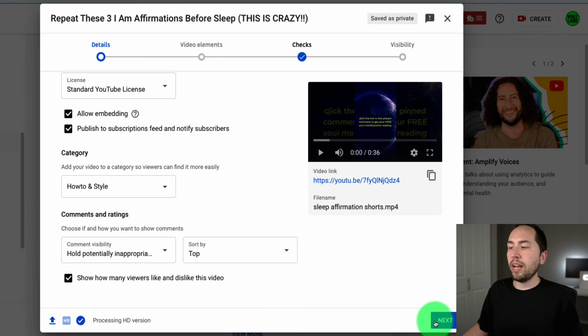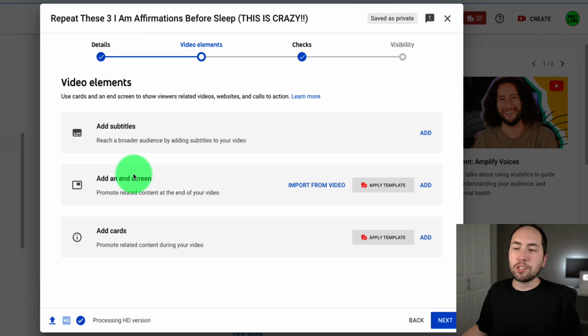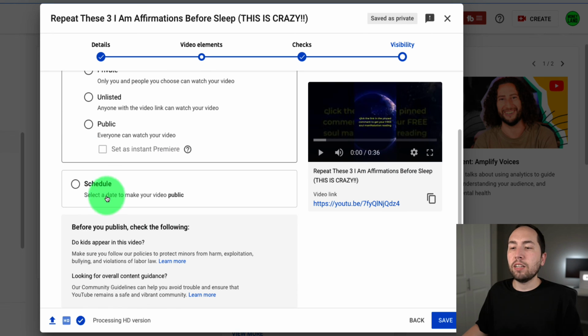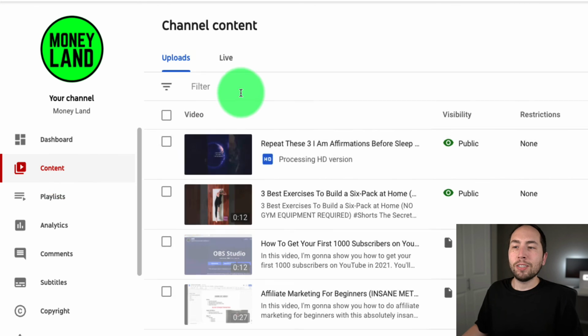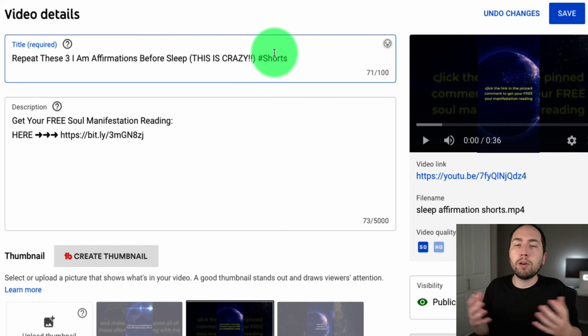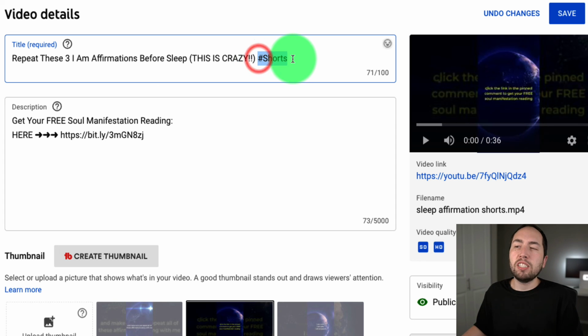And then you're going to want to go next, and you don't have to add an end screen or anything that's showing a video at the end. The checks are good, and then for the visibility, you would go right here. You would go to public, and then you go to publish. I almost screwed up. You've got to go here and edit it. Make sure you add hashtag shorts. YouTube pretty much knows at this point with vertical videos, so you don't actually have to do this anymore, but I still think it's worth doing just to be safe. So just add the hashtag shorts there and then hit save.